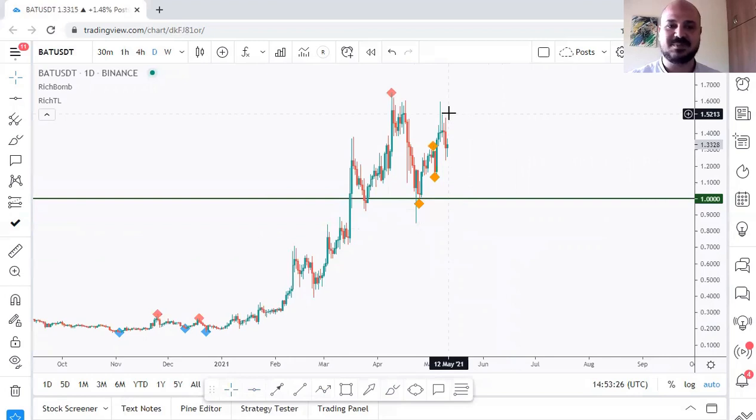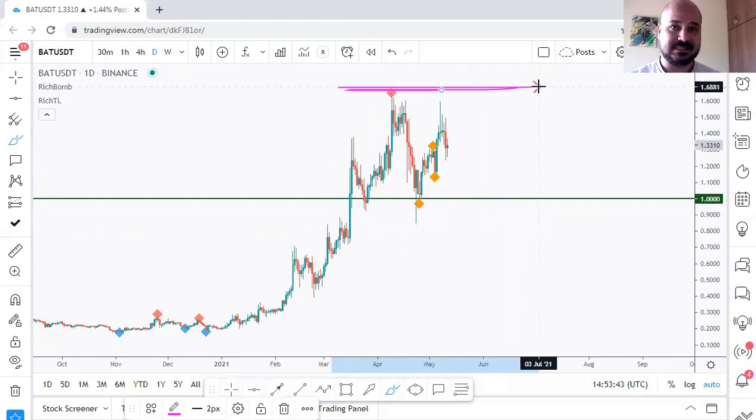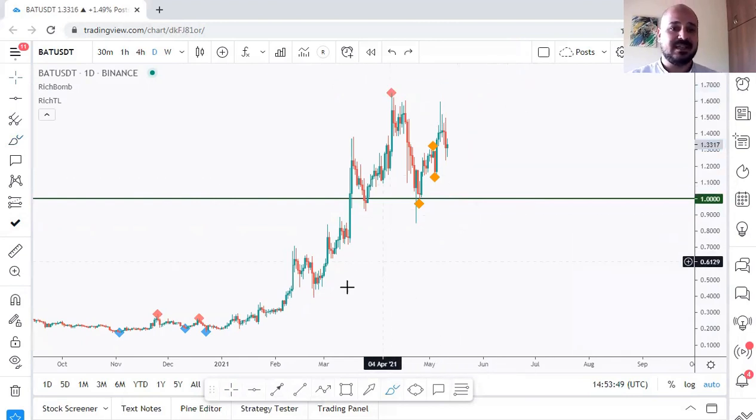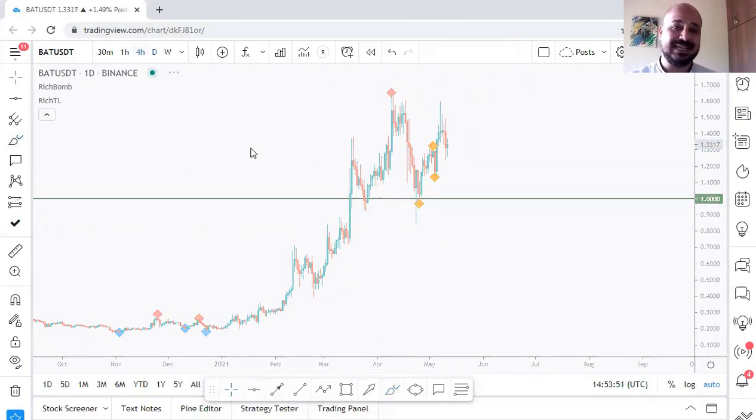Also a demand area, as price made an aggressive movement upward from it. It's not that strong because the movement wasn't that aggressive, but it's still valid. And anyway, we've got the round number one. And of course, we've got this all-time high. So this one can act as a resistance area that price might reject before the price continues and trades higher. But anyway, that's what we know so far from a daily time frame.